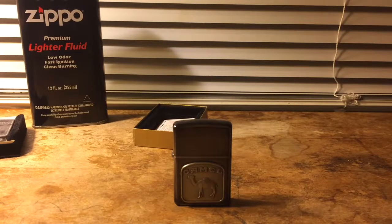I will be repaying him $26 and some odd cents is what this was. It was $25, but plus tax, so 26 and some odd cents. Now, the quick story on why I got this and why I'm going to be actually using this Zippo.